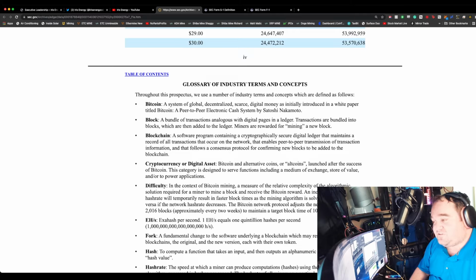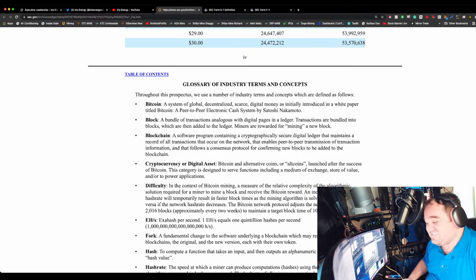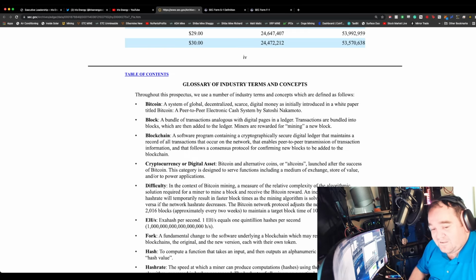The difficulty: Bitcoin has gotten far more difficult to mine. All of my mining stuff back here actually mines Ethereum, not Bitcoin, because Bitcoin's a little too hard to mine at home. It makes a lot of heat and stuff like that. And you do need specialized equipment like an ASIC miner to actually mine Bitcoin at home.